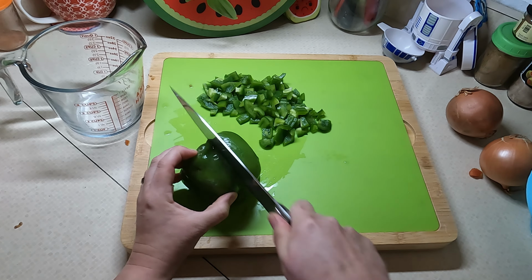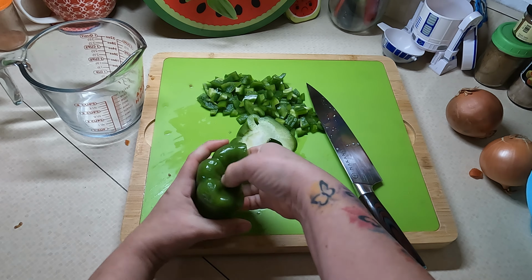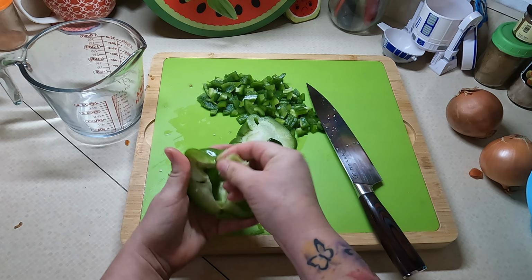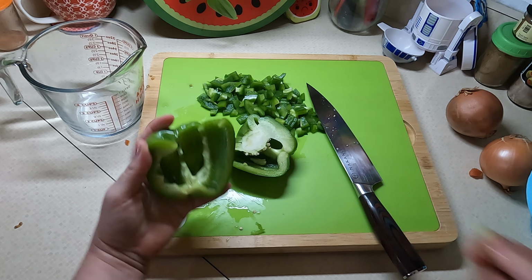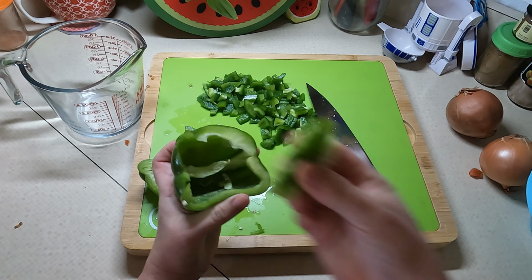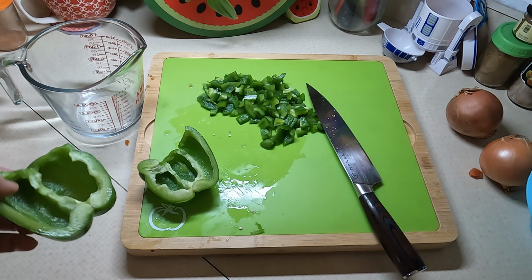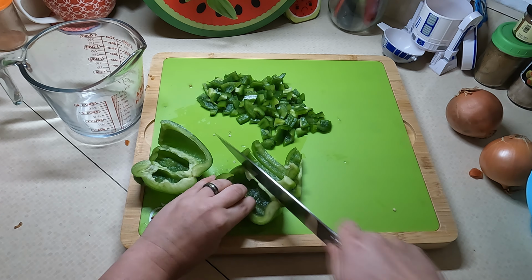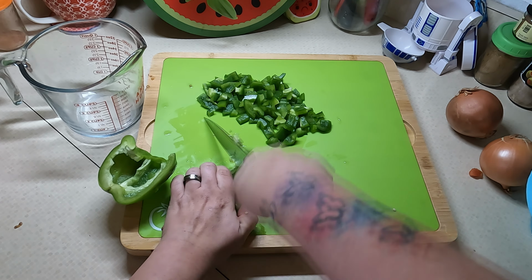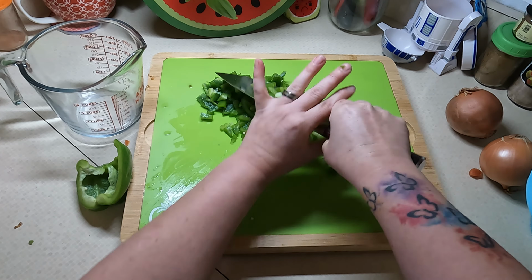Another way to cut the peppers, you can just cut it in half and then take this out. And then you can just pull these out if you want. I mean, leaving them in doesn't really cause any trouble either. This just rips right out. And this is going to cook as well.